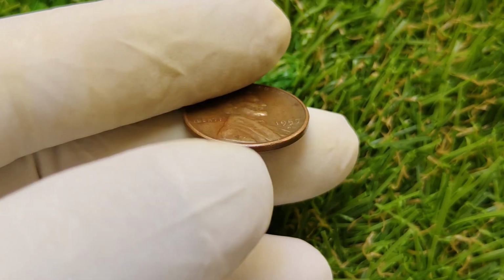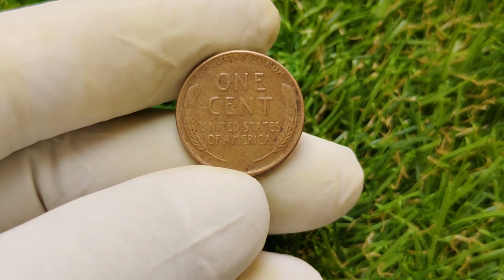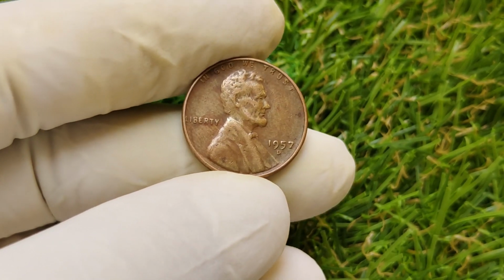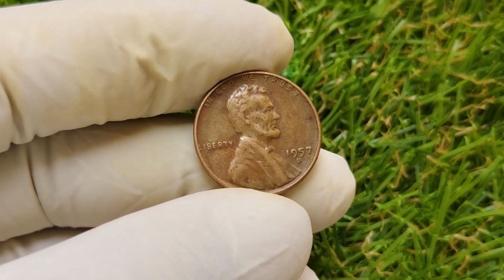the date. 1957 was a year of high production, and in total more than 1 billion 1957 Lincoln wheat pennies were minted, making it one of the most common wheat pennies still found in circulation today. But as with many coins, the real value comes down to condition, rarity, and special errors.